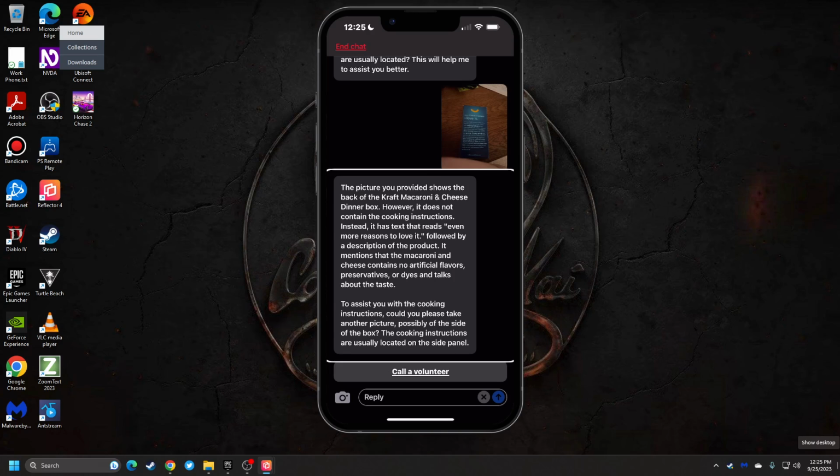Be My AI: The picture you provided shows the back of the Kraft macaroni and cheese dinner box. However, it does not contain the cooking instructions. Instead, it has text that reads even more reasons to love it, followed by a description of the product. It mentions that the macaroni and cheese contains no artificial flavors, preservatives, or dyes and talks about the taste. To assist you with the cooking instructions, could you please take another picture, possibly of the side of the box? The cooking instructions are usually located on the side panel. Okay, look at how seamlessly, this is so friggin' cool.